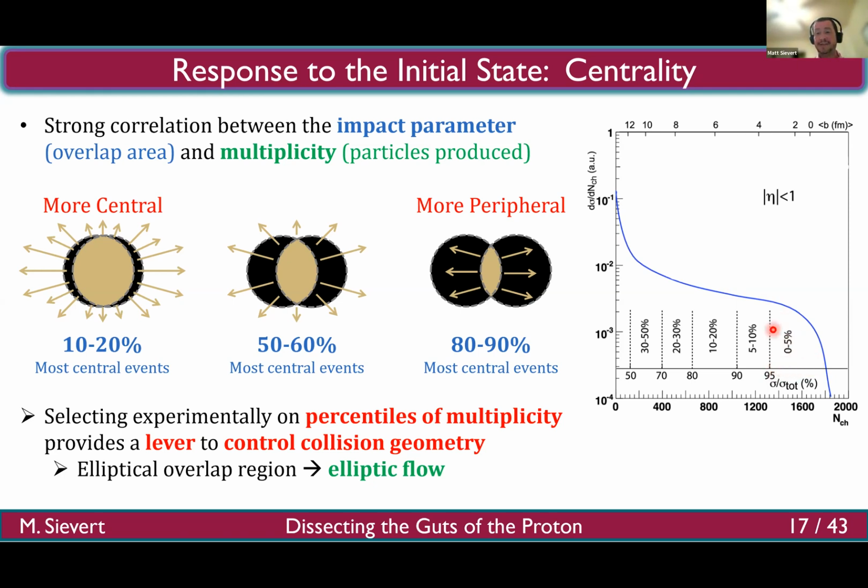And there's a strong correlation that says the events that produce the most particles had the greatest overlap area. And if they've got the greatest overlap area between two colliding nuclei, that overlap area is mostly very round. So experimentally, it's very convenient to select on the number of particles or the centrality class, which is just a percentile ranking of the number of particles. That's a great lever to select on events that are rounder, more central, or more elliptical, more peripheral. So this correlation of geometry with centrality is very strong, and that's powerful because you can use it to make a selection cut on centrality and infer the geometric dependence of the event.